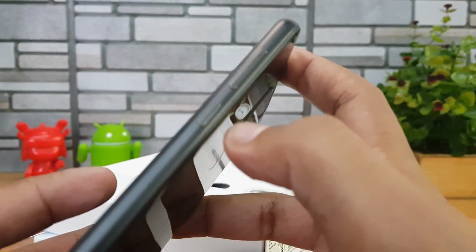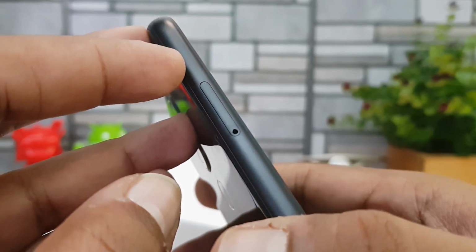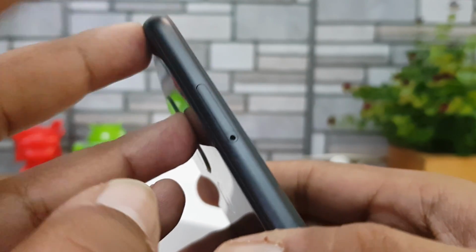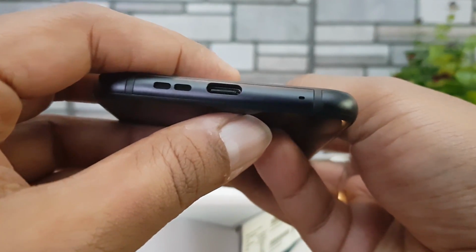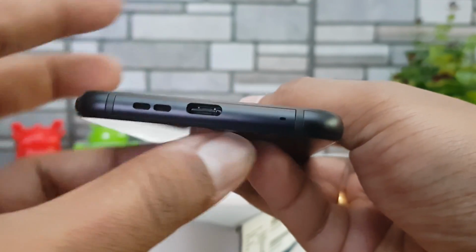Now the power and volume keys are on the right side. On the left side there is the SIM tray. It has an SD card slot, but it is not a dedicated one, it's a hybrid one. On the top panel we have the 3.5mm audio jack, and at the bottom we have the USB Type-C port and the speaker unit. So that's the design aspect.